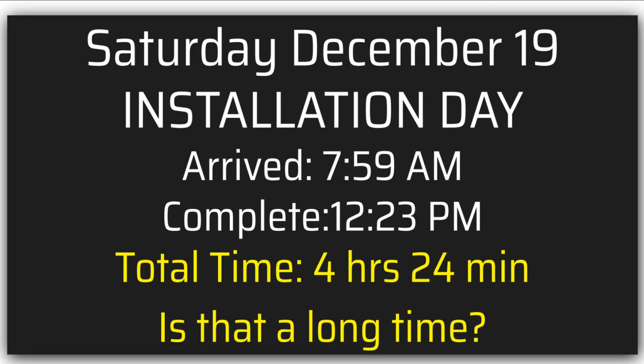with a total time of 4 hours and 24 minutes. Now I'm not sure if that is a long time. This is my first time and hopefully my last time getting Tesla solar panels. If you do have Tesla solar panels or any other solar panels, let me know in the comments below. Is that a long time? I'm not really sure. I'm not sure if it should take the whole day. I thought it went fairly quickly. They had about 6 guys on site performing the installation, and everybody was working together making sure that I was comfortable with the installation process.